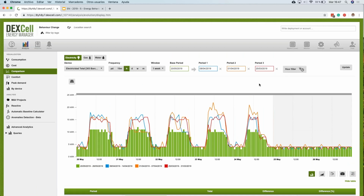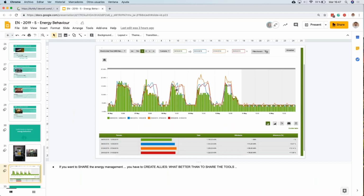Another lesson is that if you understand the human factor, you need to share the energy management with the people. You can convince them and convert them into an ally of your energy strategy. Yes, make allies of your energy. Okay, this is my way to think.